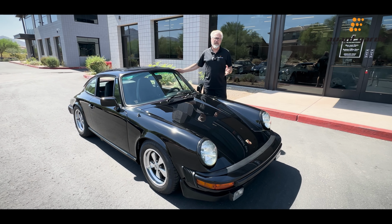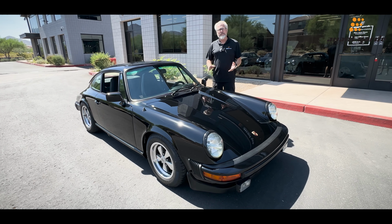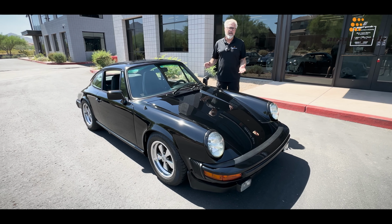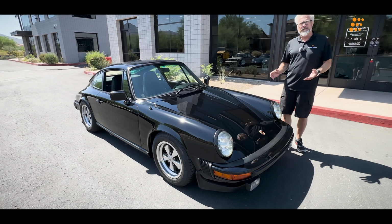Again, I just really want to emphasize how nice a car this is and how great it drives. The short ratio gearbox in it is night and day from a regular one of these. It just totally wakes up. I believe a short ratio gearbox is one of the best things you can ever do on an early 911.